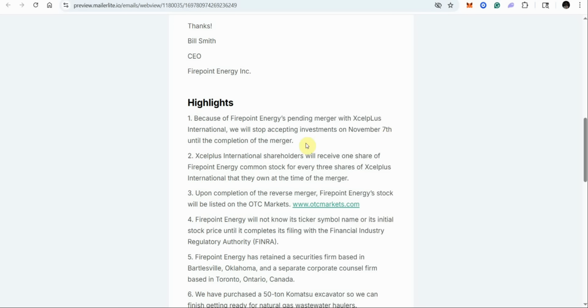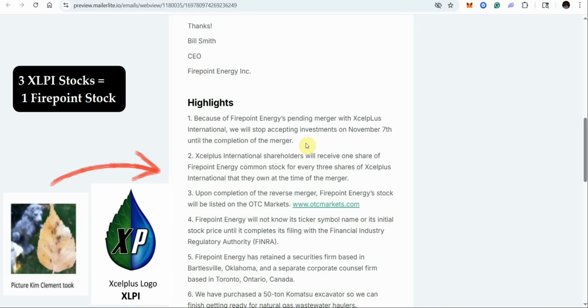All right, so he's talking about private investments. If they're going to stop accepting investments on November the 7th, then by November 6th, if you have $10,000 or more, you can still invest up until November the 6th. So you can contact Firepoint Energy, call them or email them and tell them that you would like to invest.